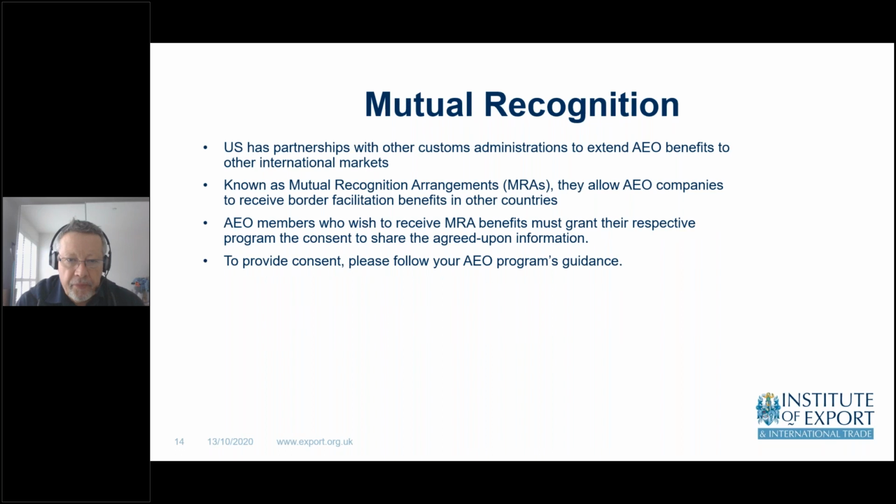Okay, and one of the benefits, obviously, is we've already got mutual recognition, and AEO enhances all that for you. And as I say, it's quite important to try to get onto this program, especially if you're doing a lot of business with the US, because it just makes things move a lot easier and a lot quicker. So it's good. And I think that's the last, if I remember right. Yes, so that's everything for me.